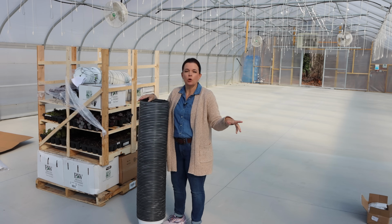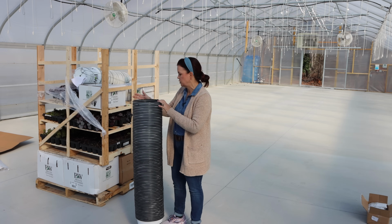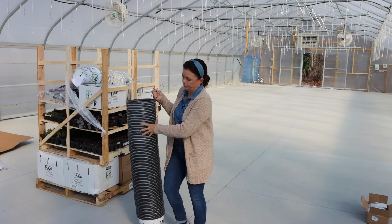We had already received a whole pallet of the premium gallons, so we have those on hand. This is just these 2 gallons. So we're going to get these set off to the side.